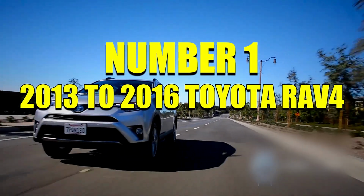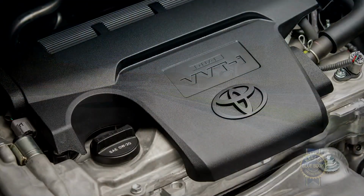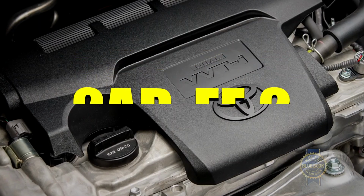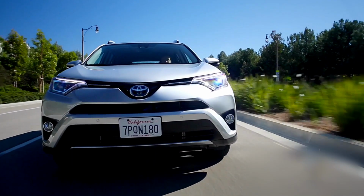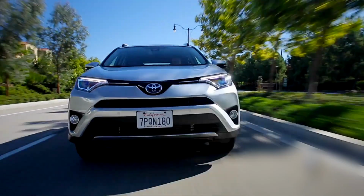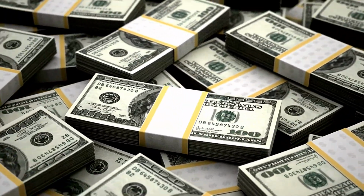Number 1, 2013 to 2016 Toyota RAV4. The 2013 to 2016 Toyota RAV4 with the 2AR-FE 2.5-liter naturally aspirated 4-cylinder is number 1 on this list because it is the vehicle that Recharged, CarGurus, and virtually every independent used car research guide published in the last 2 years places at the top of the under $15,000 SUV recommendation list, and that consistency across independent sources is itself the most compelling data point about what this platform represents at this price.